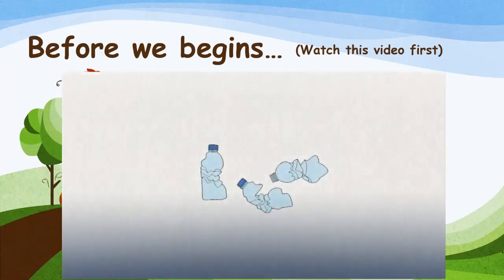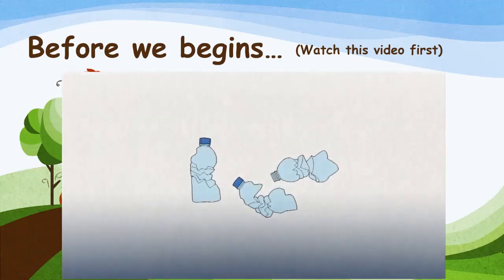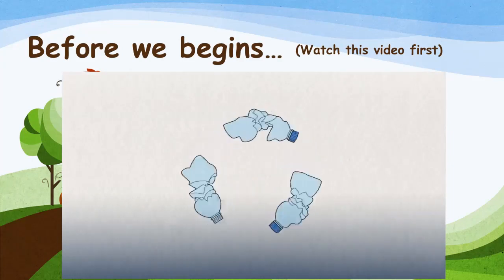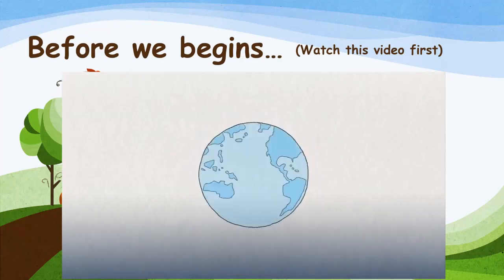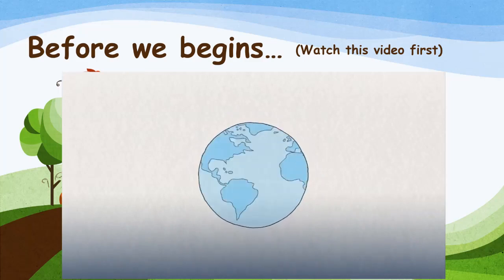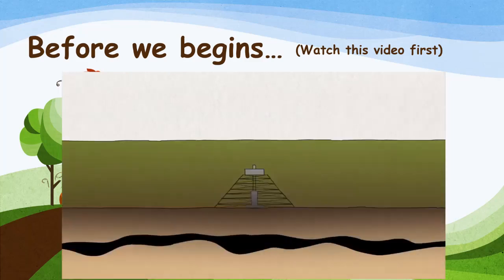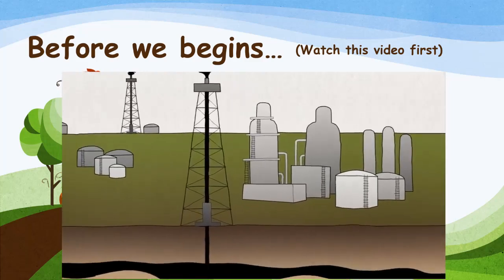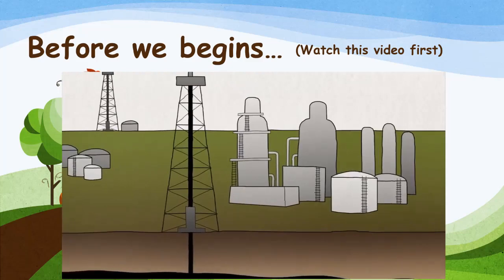This is the story of 3 plastic bottles, empty and discarded. Their journeys are about to diverge, with outcomes that impact nothing less than the fate of the planet. But they weren't always this way. To understand where these bottles end up, we must first explore their origins. The heroes of our story were conceived in this oil refinery.